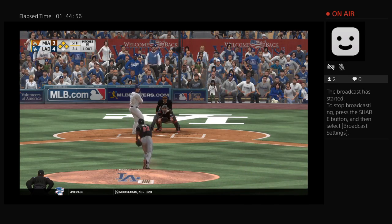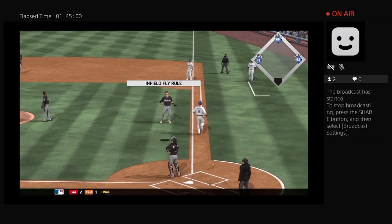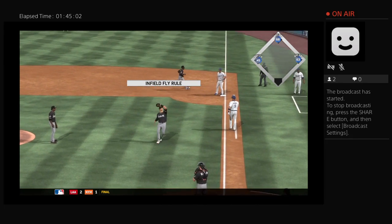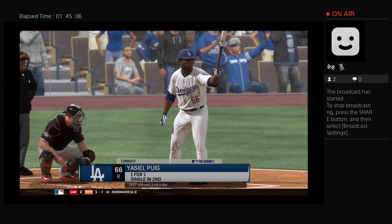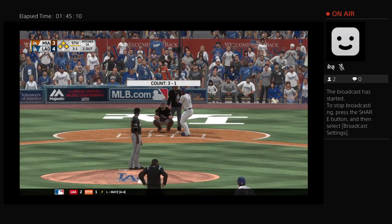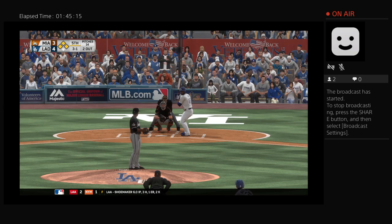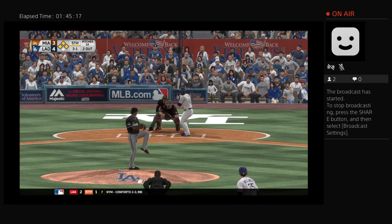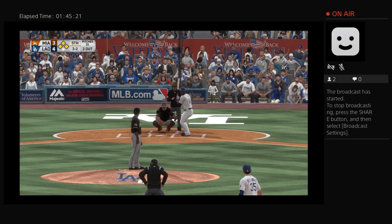Challenge pitch coming. Here it is. Now a swing, and he pops him up. And I believe, yes, the umpire signaling for the infield fly rule. Digging in, Yasiel Puig. It was a walk in his last trip. Yasiel Puig. Looking to keep this a 1-run game, the pitch. And a full count now, 3-2.